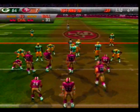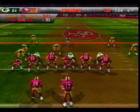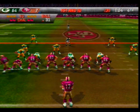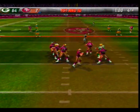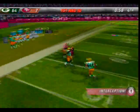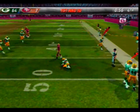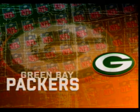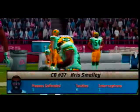Let's see how this defense handles the no huddle. He'll pass on first down. Under pressure. Gets the pass off. Interception. So he throws the fourth quarter interception. They just should have tucked it away and run with it. We've updated our turnover stat, and it looks like this.